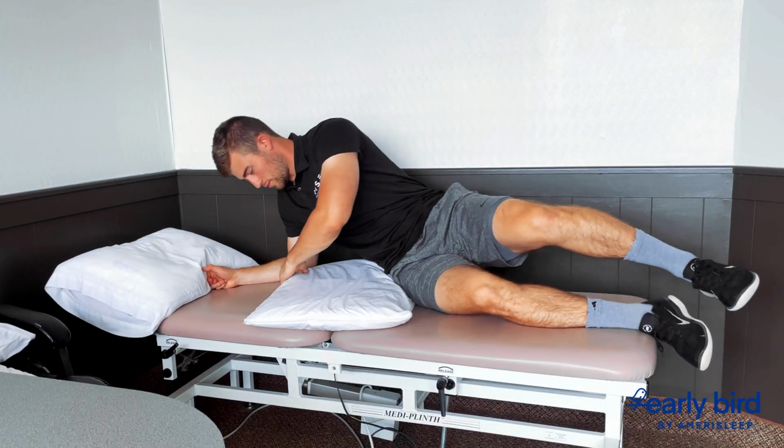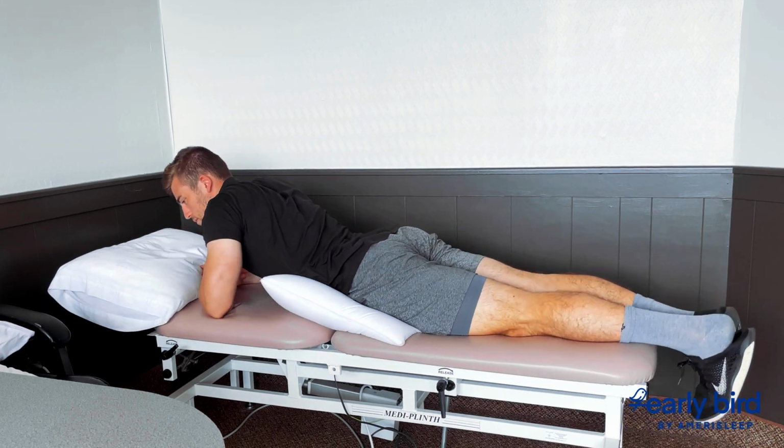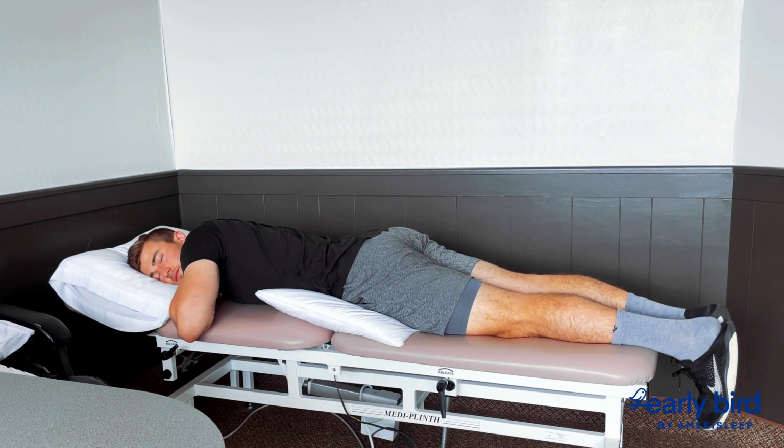Sleeping on your stomach can also be a great option for those that have bulging or herniated discs, and placing a pillow below the hips before you sleep is a great way to help relieve low back pain.